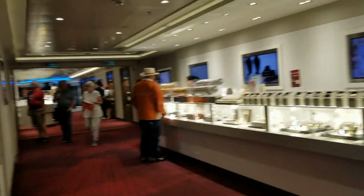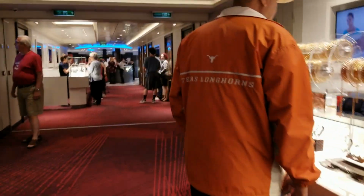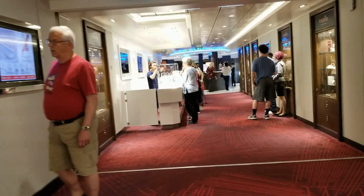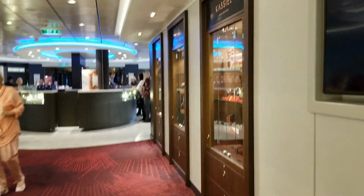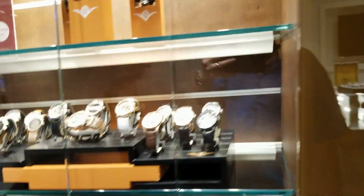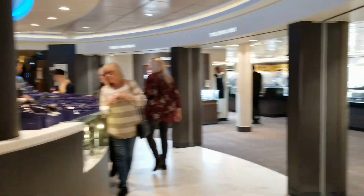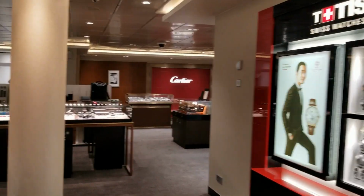This is the duty-free shops. They have all sorts of watches and jewels. And jewelry. Did I mention the jewelry? Oh, and watches. Right, Kenny? What's that? Watches. Alright, so this side over here is all that high-end jewelry and watches and things like that.